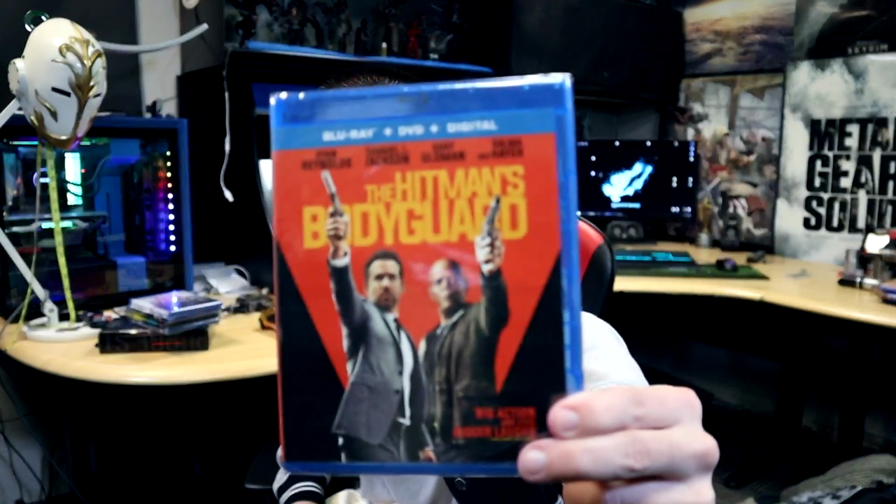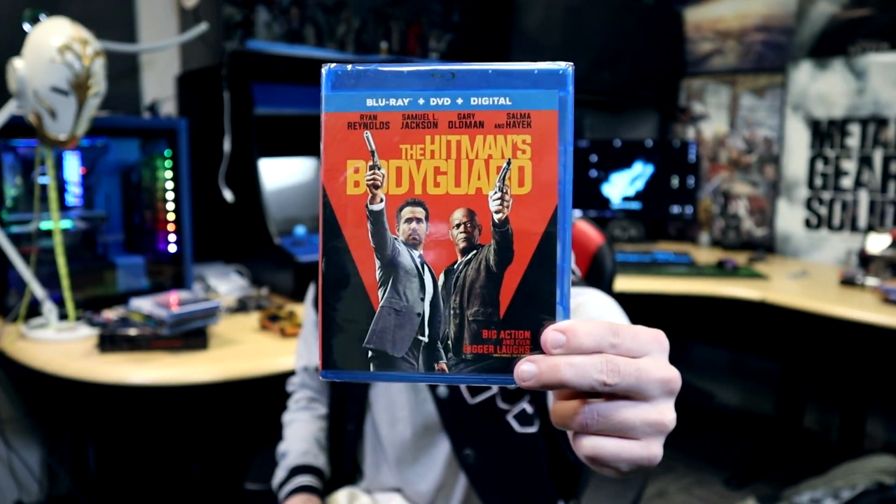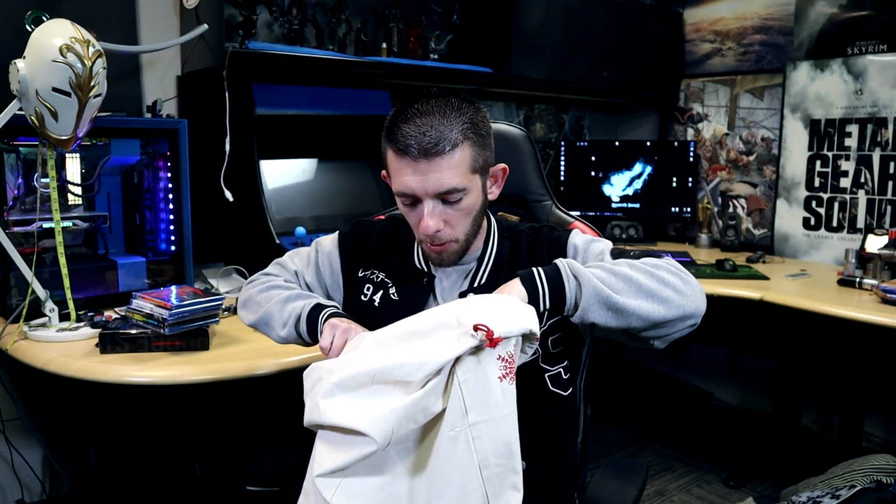And last on the movies area is one that I did see in theaters, and I thought it was a really good movie, which is the Hitman's Bodyguard. So definitely worth a watch if you haven't seen it. I just kept thinking Deadpool with Nick Fury. That's just really enjoyable. So let me double check here. So that is all the movies. So let's go ahead and get to the video games.